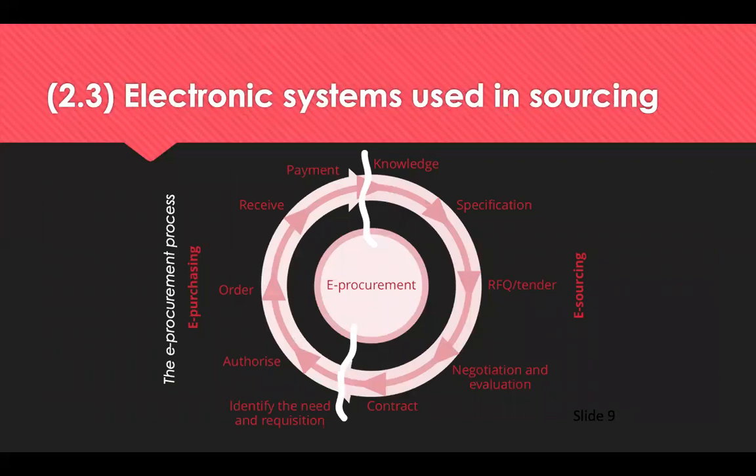Now, electronic systems can be used at different stages in that sourcing process. The E at the start just means the process is being carried out electronically. But from a conceptual perspective, e-procurement is very similar to the classic tendering process. It helps companies source the inputs, products and services at the lowest possible cost, while also ensuring that those inputs meet technical and other specifications.